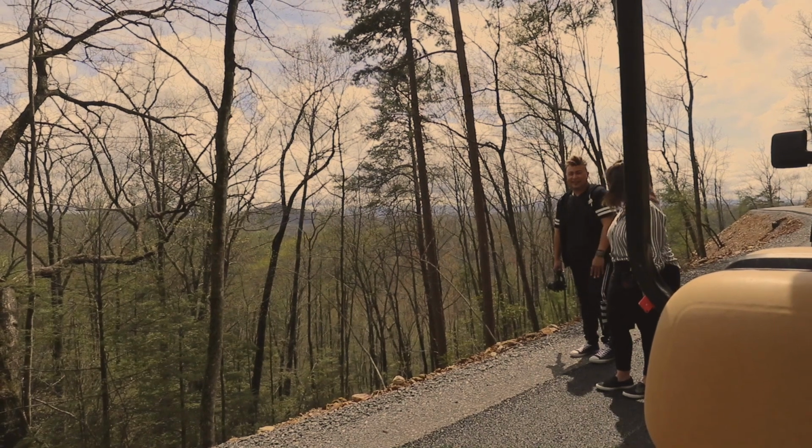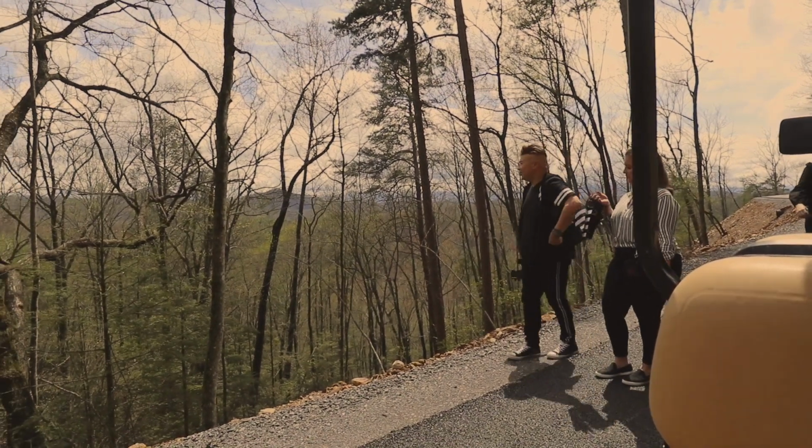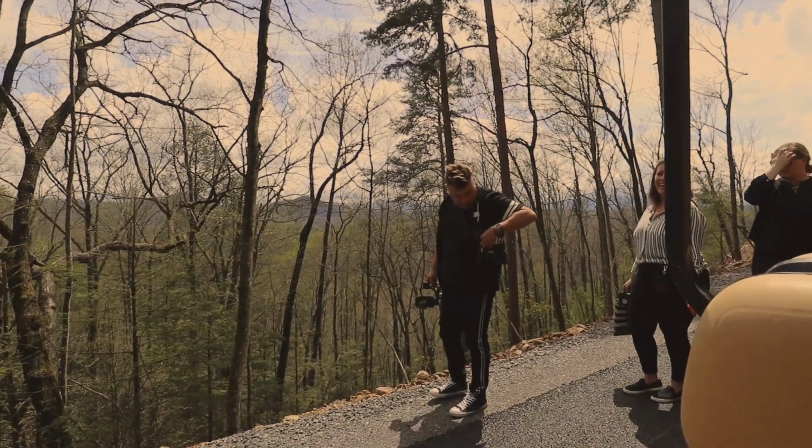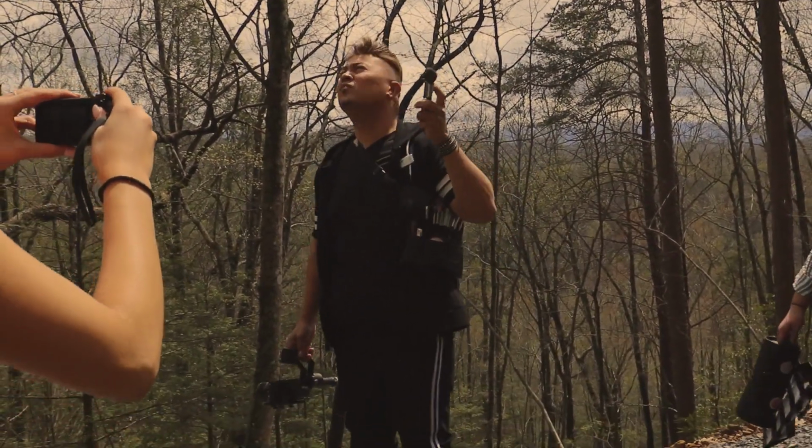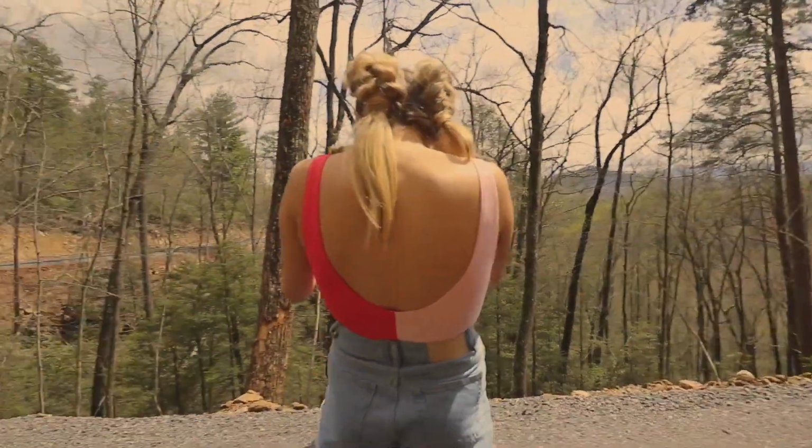Brush belt in the forest. Show me, yeah, show me your brush belt in the forest. That is so funny. Come prepared. Come prepared. And so cute.